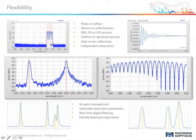We can choose FBGs, we can choose Fabry-Perots. Here we've chosen a null Fabry-Perot, and you can see the result of this Fabry-Perot accelerometer trace as that spectrum changes. And the Hyperion unit detects those nulls and plots those as a function of wavelength. Here in the middle right, you can see a different type of Fabry-Perot sensor with varying degrees of contrast, and the si255's ability to resolve those peaks and those valleys and those nulls.